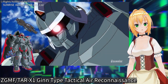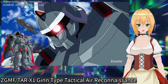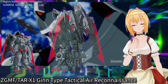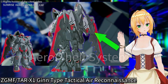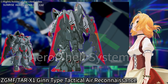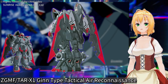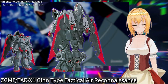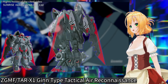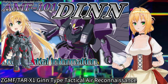Another goal of its development was to enable the Ginn to fly. The original space propulsion system installed in the Ginn was replaced with a system called the aeroshell system. This combined turbojet thrusters with variable sweep wings. Operational tests conducted with this prototype mobile suit led to the design of a more advanced system. This in turn led to the creation of the Ginn High Maneuver type.